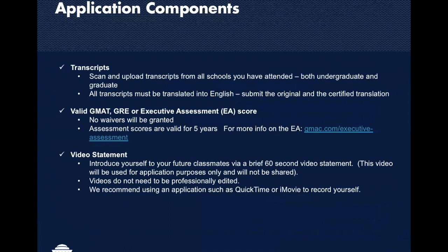We do require a test. There are no waivers to the test, unfortunately. So we do require that all applicants have either a GMAT, a GRE, or an executive assessment score. And so we find that over the last couple of years, most students who are applying do use the executive assessment or the EA exam.